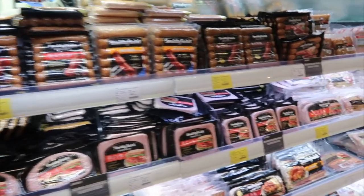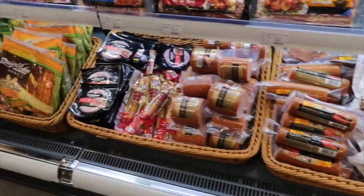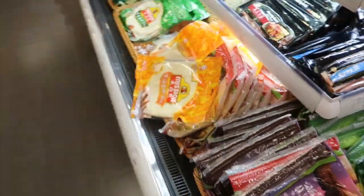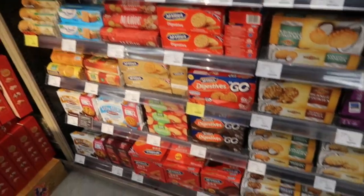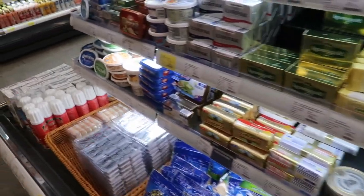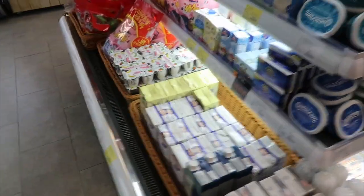Here they have lots of American sausages and American meat, bacon, tortilla wraps. Here you have British biscuits, and then this is the cheese section here. Obviously there's quite a lot more cheese than what there was at the other supermarket. You get creams here, Philadelphia.